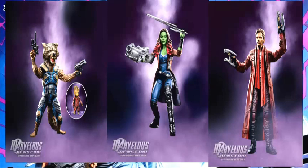If you have gotten the original figures, these mightn't be appealing to you, but they are huge. The Gamora and the Rocket Raccoon are huge improvements over those, so you might want to update your figure. The only one I said to skip is Star-Lord, because if you got the first one, you really don't need another one. And he's also coming in an Ego 2-pack, which I'll talk about next week. So if you're collecting MCU, these are a must, except for Star-Lord. You can skip Star-Lord, but get the other two because they're huge improvements.